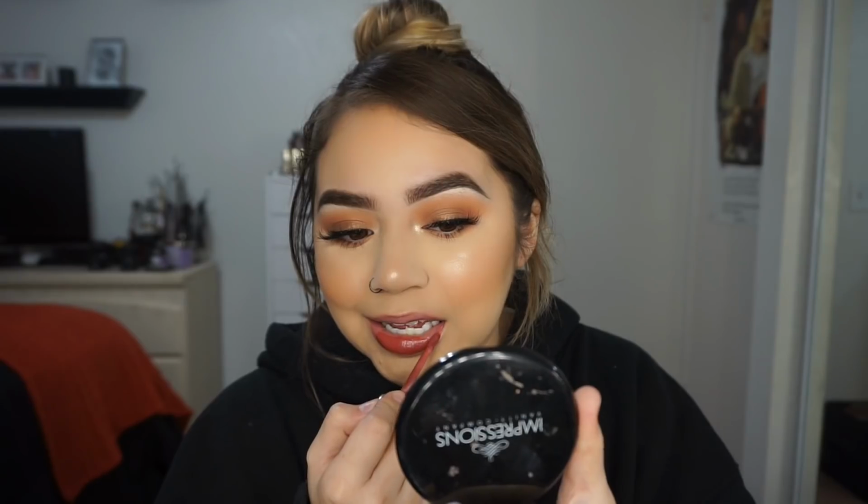Last but not least, I'm actually really excited for this product. This is the Galactic Matte Lip Paint. This one is in the shade Demure. You guys know Posh is one of my favorite colors of all time. I actually did have Demure before, I have no idea where it's at. I'm gonna take this lip balm that I have on off my lips.